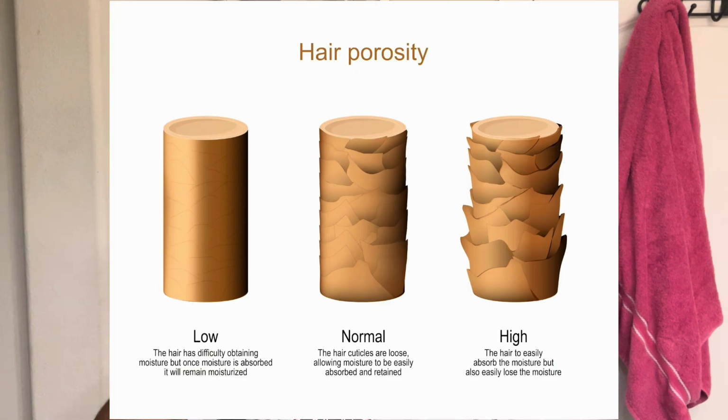So moisturize according to your hair porosity. If you're low porosity, that means you have less pores in each strand and it's hard for your hair to take in moisture. If you have high porosity, then it's easy for your hair to take in moisture. The downsides are high porosity loses moisture fast, while low porosity retains moisture longer. So moisturize according to your hair porosity.